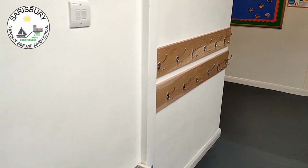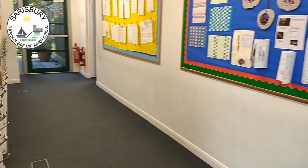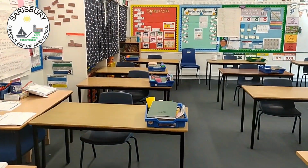As you can see, they hang their belongings on the pegs outside the room. This classroom will belong to Miss Cummins.